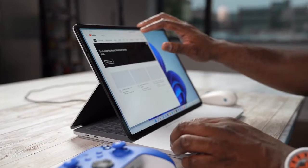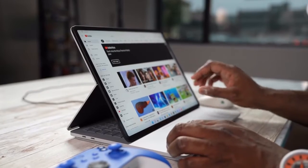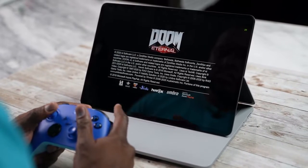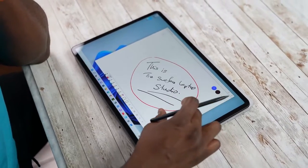Or you could put it into what I like to call cinematic gaming mode, which is basically tent mode, but allows you to just enjoy the real estate and look at content in game. Or you could tilt it back down and drop it into tablet mode and use the pen or just view content, start writing, you name it. That's cool. That's what Microsoft likes to do with Surfaces.